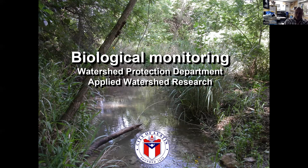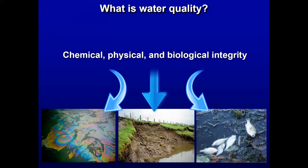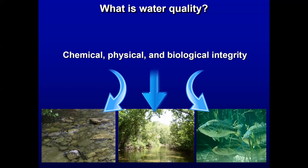So today I'm going to focus on that one aspect of what we do, which is biological monitoring. There's a whole suite of things we look at in our streams to protect the chemical, physical, and biological integrity of Austin's creeks and reservoirs and other wetlands. That can range from investigating fish kills, dog-killing algae, E. coli problems, ecosystem complexity, riparian systems. But essentially, we want to ensure that we continue to live in a city that has a living world around it. That's what we're doing in the bigger picture.